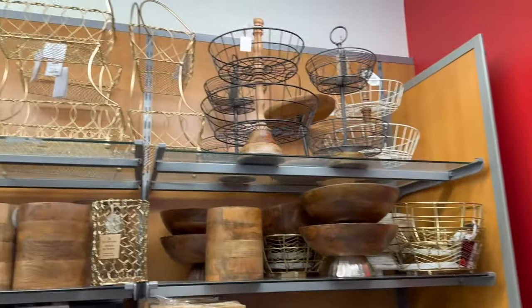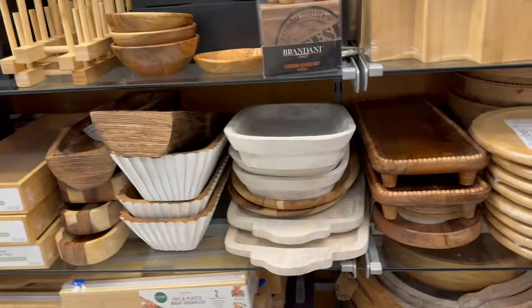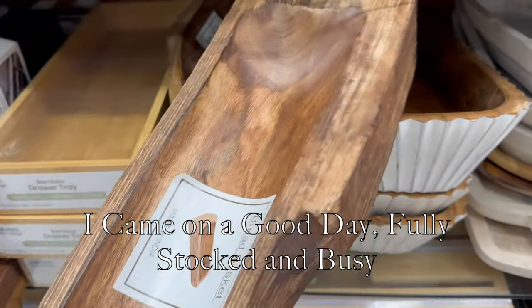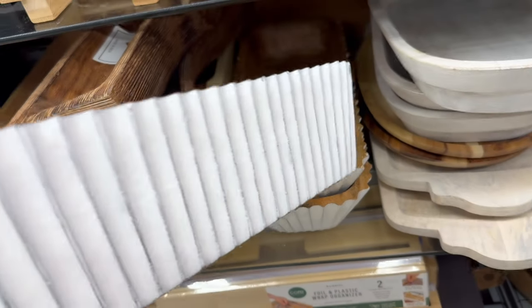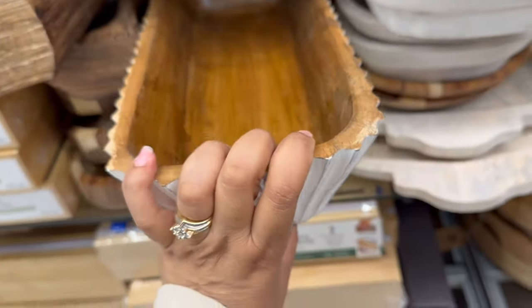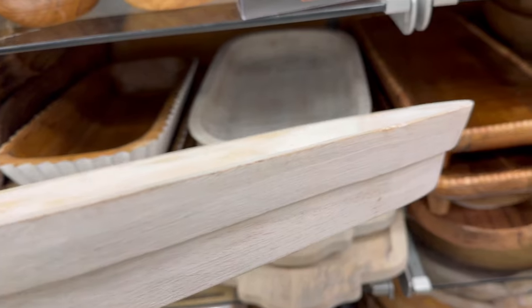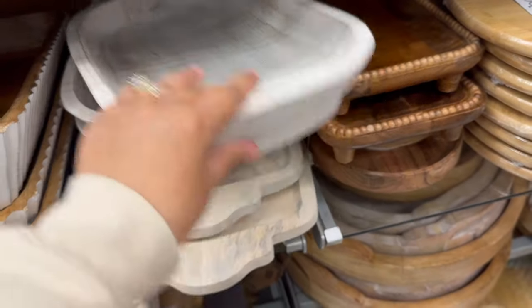Look at all this, all the wood stuff. They got so much. Oh my goodness, this is so beautiful. Look at this. It's heavy. Wow, this one's beautiful. The one next to it. Look at this. Oh my goodness. This is adorable. How much is this one? Also $12.99. Oh my. It just keeps going and going.